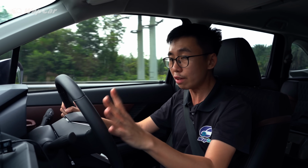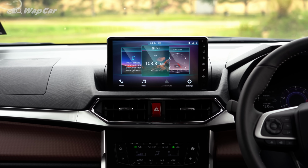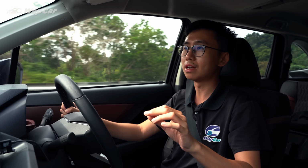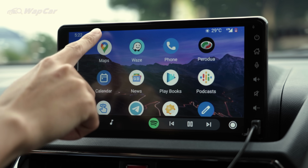First up, on this range-topping AV variant, is the 9-inch floating touchscreen infotainment system that supports Android Auto, and well, this could be a little bit of a controversial topic, but I'm going to address it, and Apple CarPlay. So what happened here is that this head unit does support Apple CarPlay, but Perodua is still working on the licensing issue. Can be a little bit tricky to make it available for the public. So for now, you can only use Android Auto in the head unit of the Alza.